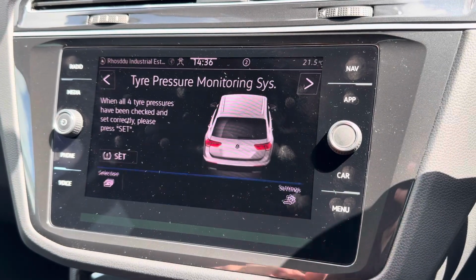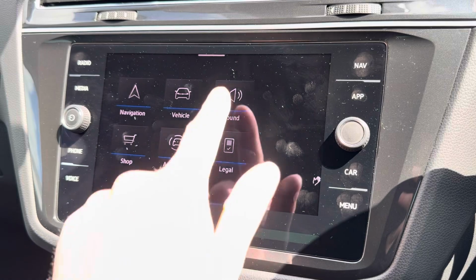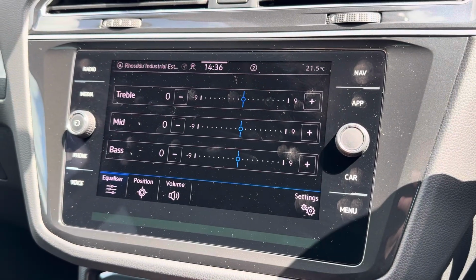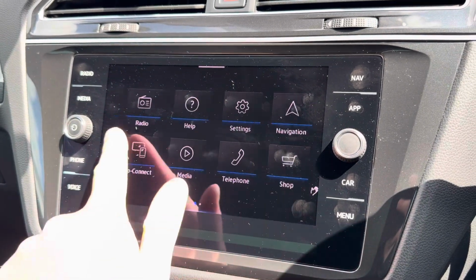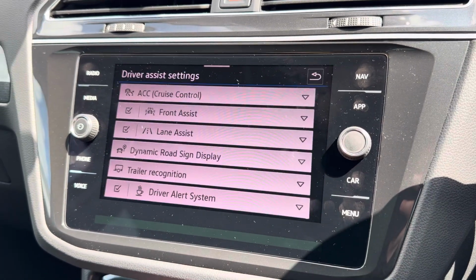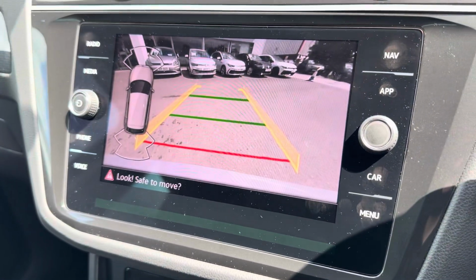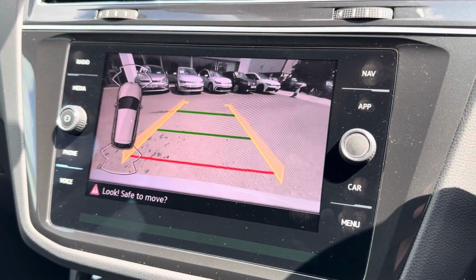You can access various vehicle settings. You can customise your speaker's equaliser settings. You can also access your driver assist features. Beneath the display you'll find your car's climate control system. And this Tiguan comes equipped with front and rear parking sensors and a rear view camera, allowing you to park up stress-free.